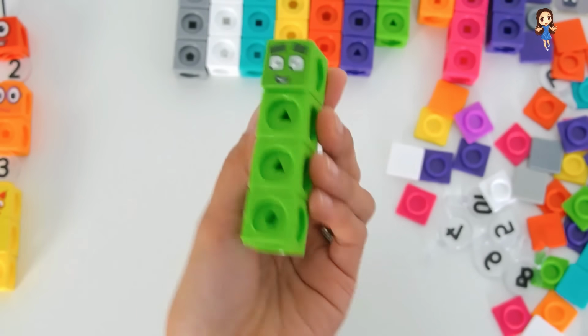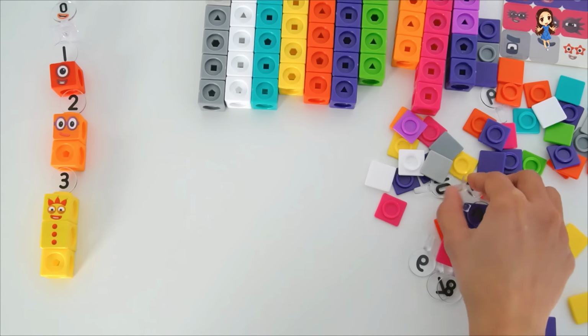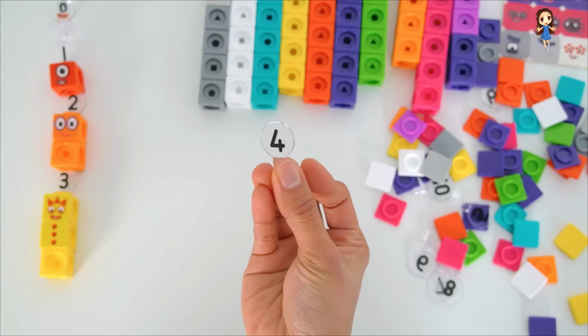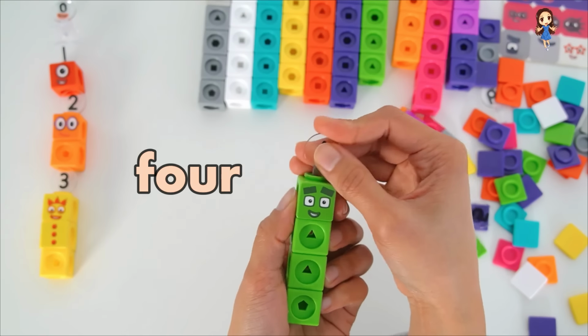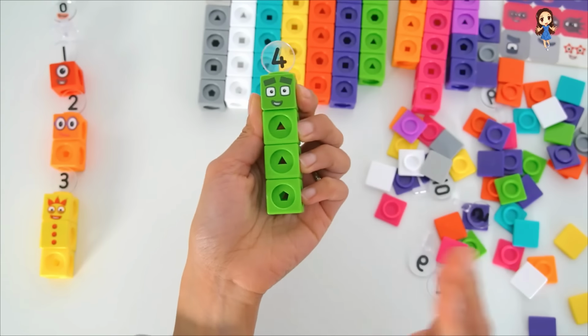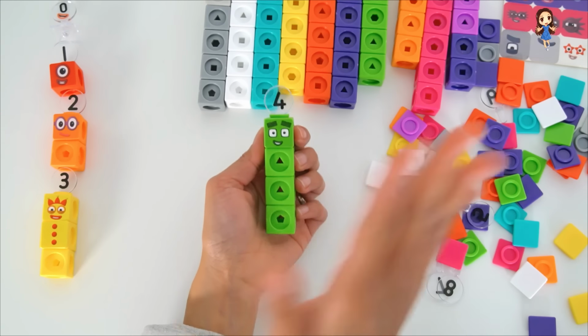It's the number block. What number is this? It's the number 4. It's the number block 4. And now we could put it here. Let's wave hi to number block 4. Hi!